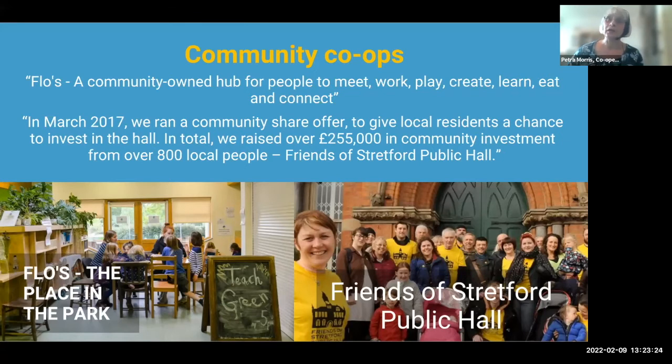And one of the things that they were also able to do is raise funds from a community share offer from their members to invest in the centre and provide services that they wanted to do.